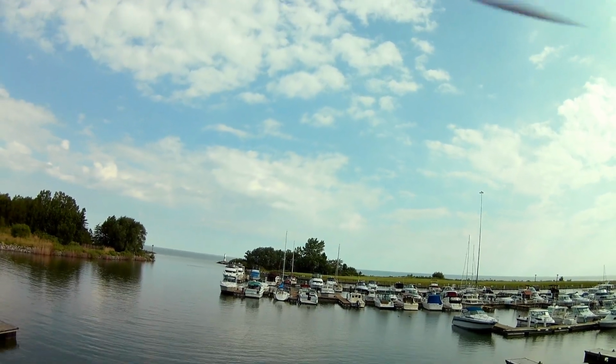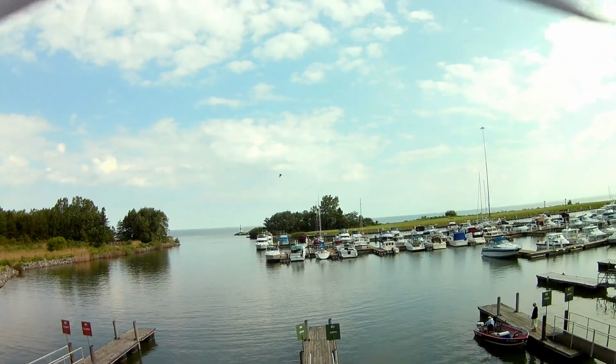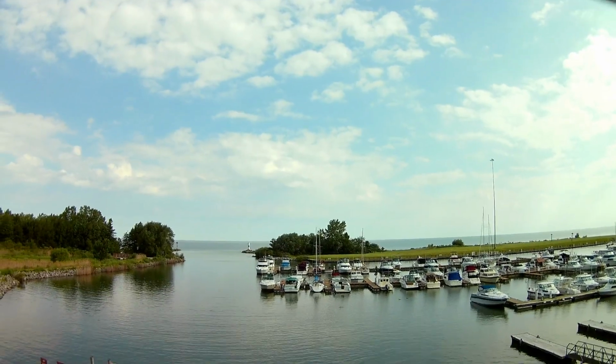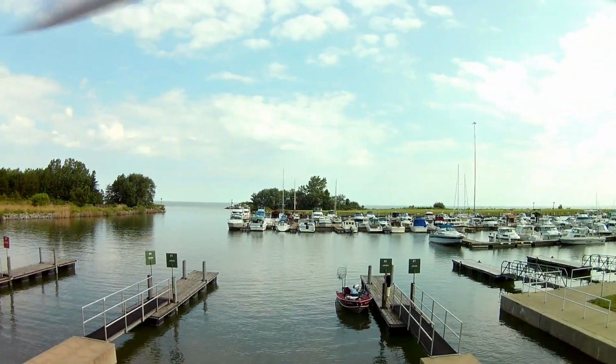It's pretty calm this day, and wasn't too bad for flying. You see the birds flying, where there's swallows in the area, and they're always darting about, but they didn't pay too much attention to my craft.